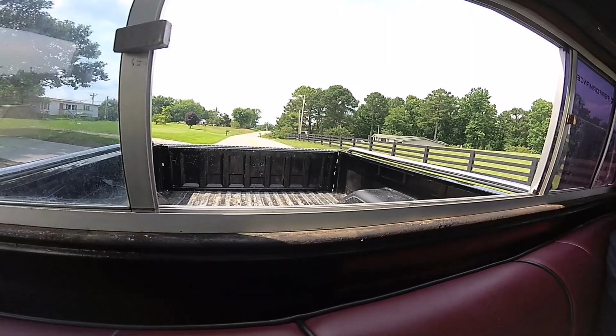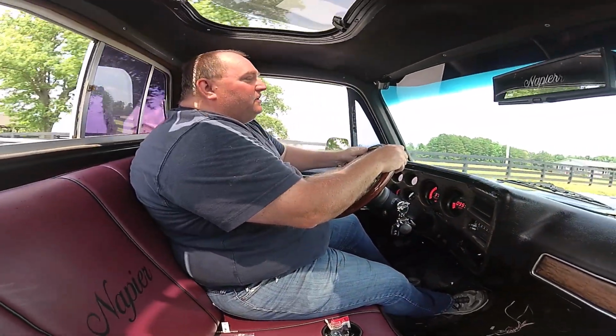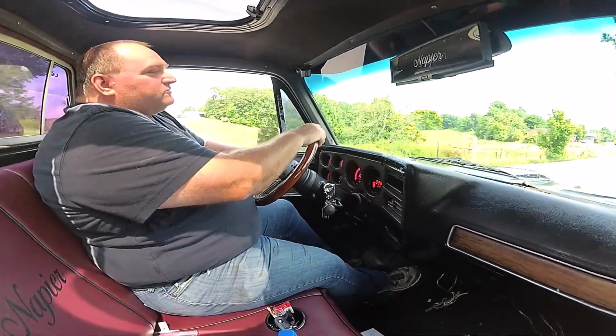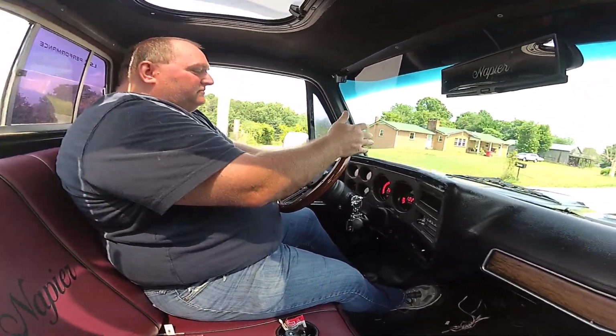This is probably one of the most popular body styles of trucks that's ever been out. Everybody wants the short box C-10. I like the long boxes myself just because I use them as work trucks. This thing just cruises right along.